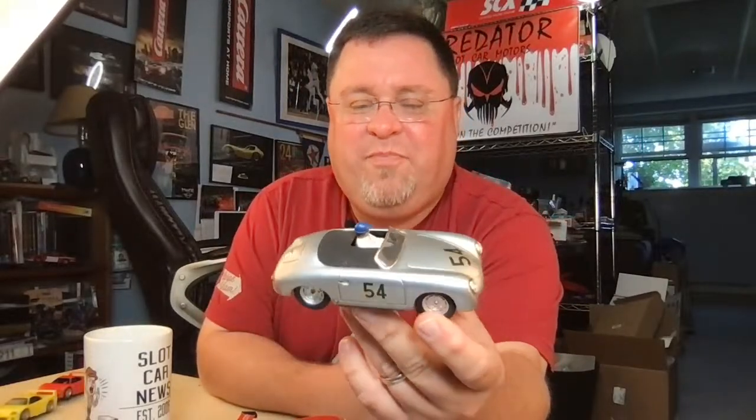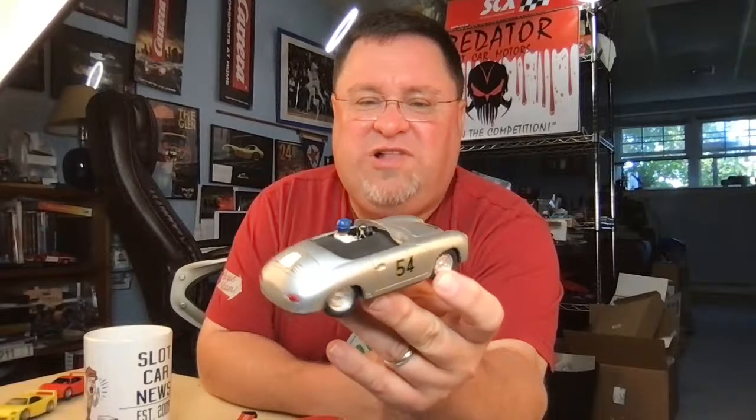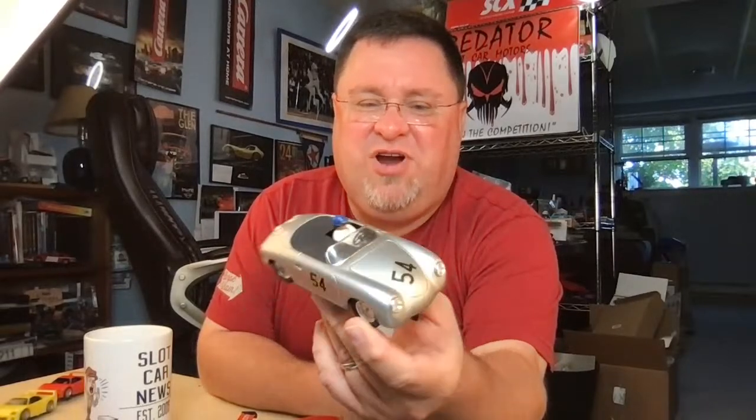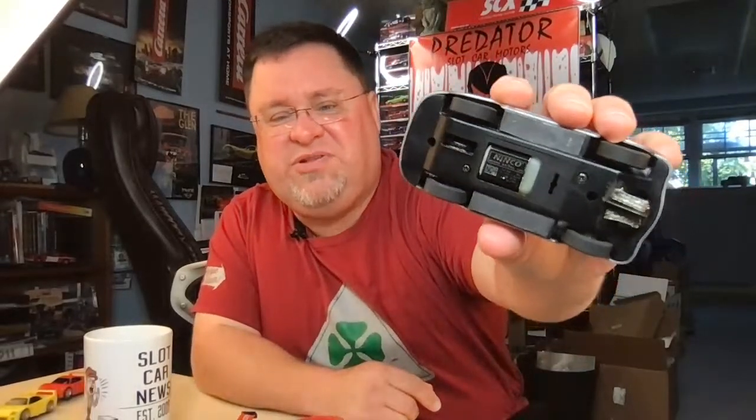So, Ninco, years ago, was a thing. This was the number 116 Ninco Sebring Porsche 356. This is a car I bought new years ago. It's still got an NC1 in it. It's got the stock Ninco tires. It's got, this is probably slotted braid. It's got louvers on the back.